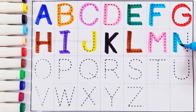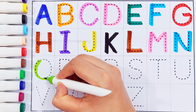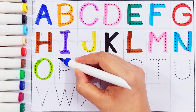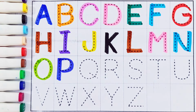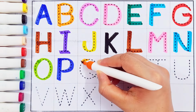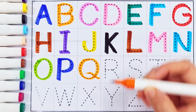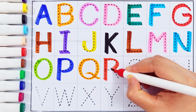N. N for nest. O. O for owl. P. P for pineapple. Q. Q for question. R. R for rat.